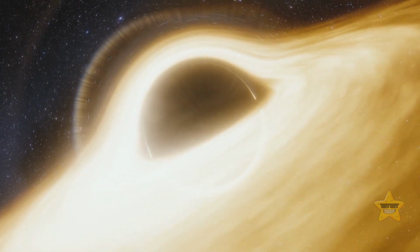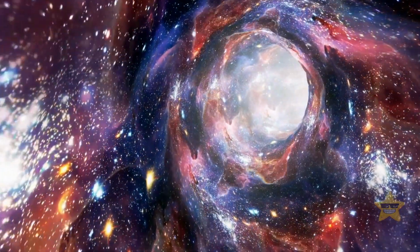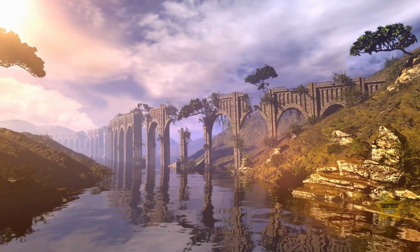For example, Dr. Nikodem Poplawski, a theoretical physicist from Indiana University, states that everything that a black hole swallows may turn into a new universe inside the hole or on the other side of it. Who knows? Maybe our universe used to be a quite different place until it got pulled into a black hole.